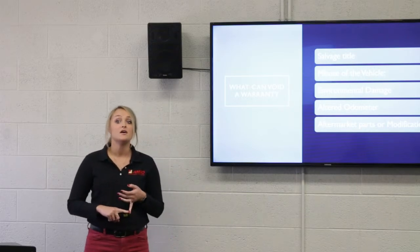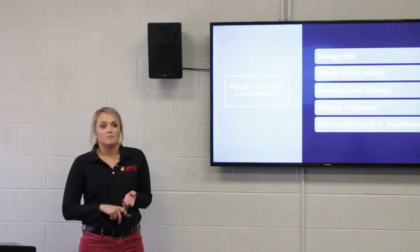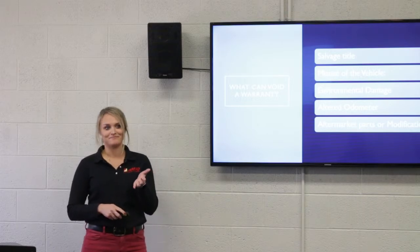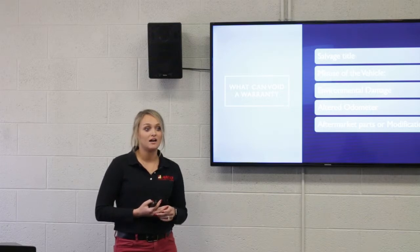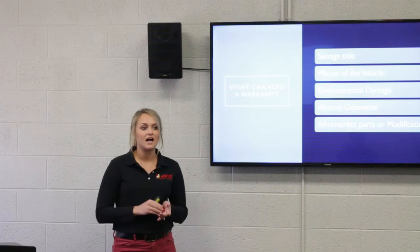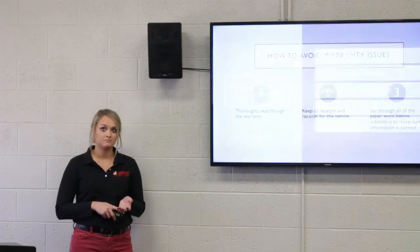Also, aftermarket parts or modifications. Everybody loves to have their car modified exactly how they want it. Chris, you love your truck lifted and everything. Most of the time, all the time, that is not covered by warranty. It's not what the OEM or dealers recommend. You're not going to get it covered if it is aftermarket parts or modifications.